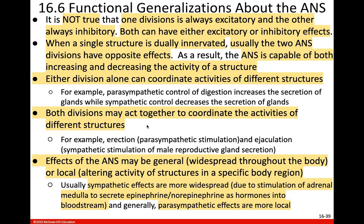And a good example there, and he also talked about this on one of the crash course videos, was having sex. Okay? In order to get an erection, you have to have parasympathetic stimulation, but in order to get ejaculation, you have to have sympathetic stimulation. Okay? So, again, the same is true both in men and women. Having sex involves both the parasympathetic and the sympathetic. So, again, either division can work alone to get something done that needs to be done, but sometimes both divisions are necessary in order for you to do something.